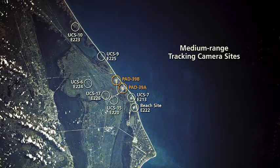The next slide is our mid-range. We've covered the short-range camera sites. Now we have our mid-range camera sites, and we did our best to try to circle the pad. You notice we got three to the south and two to the north. The one you see out by the shuttle landing facility is there in case they have to do a return to launch site, RTLS. It doesn't really track the launch itself, but is there just to cover the landing if need be. These five camera sites all shoot 150-inch lenses with film, and then we have an HD item for the quick look on each tracker.